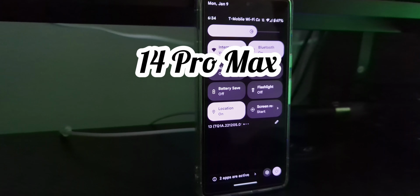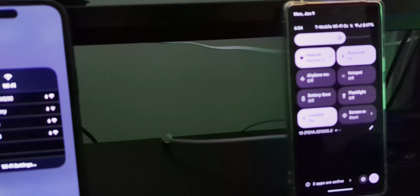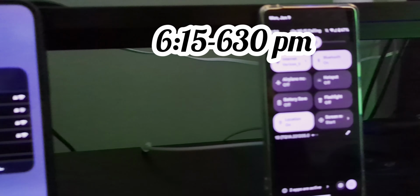Testing at 6 in the morning, 9 in the morning, noon, 3 p.m., 6 p.m. We're going to do 9 p.m. and then midnight. So all things the same: phones, setup, connections, everything.